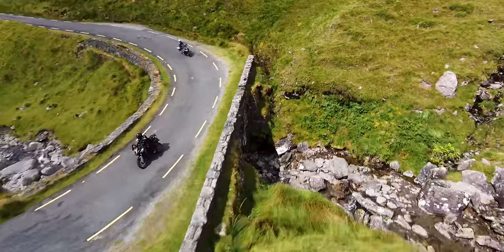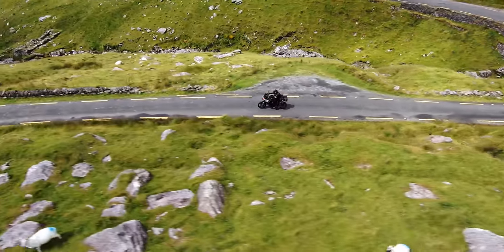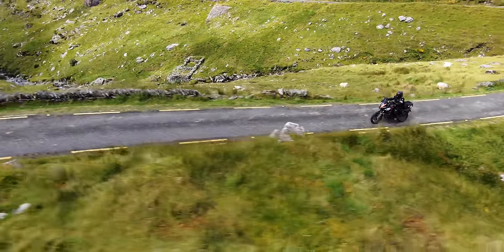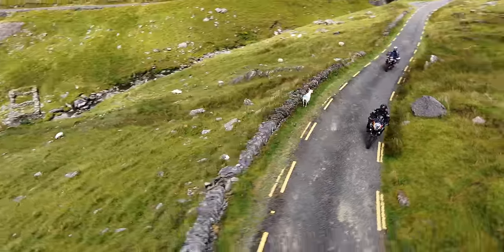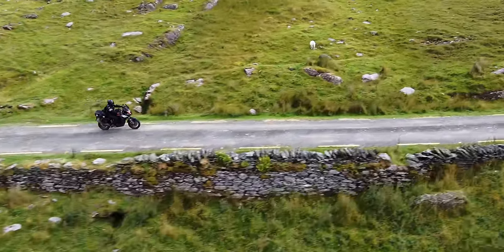Healy Pass is a must-see destination for motorcycle riders and offers a unique road experience. This winding mountain pass offers a journey like no other in Ireland, taking you through changing landscapes that shift from lush valleys to rocky heights.